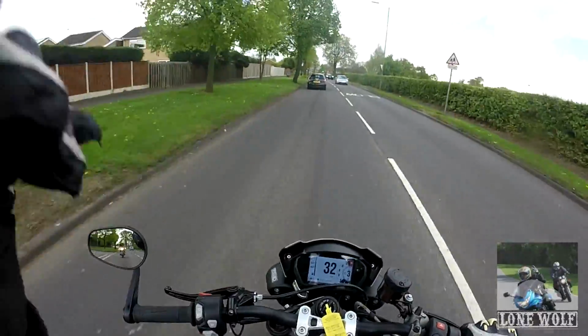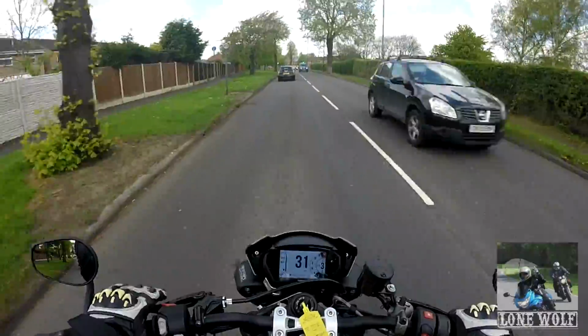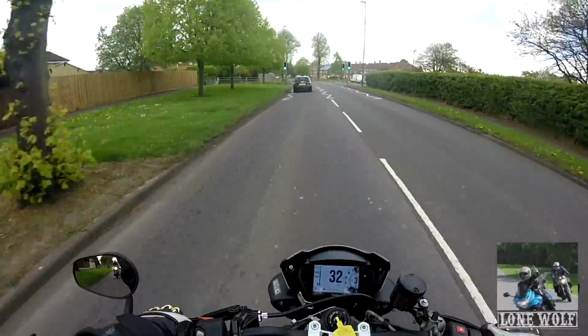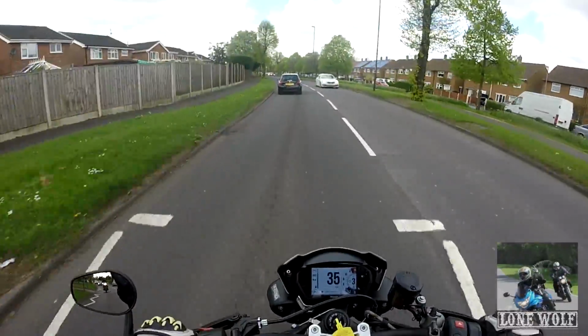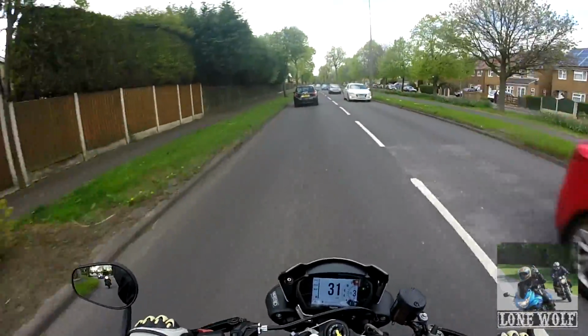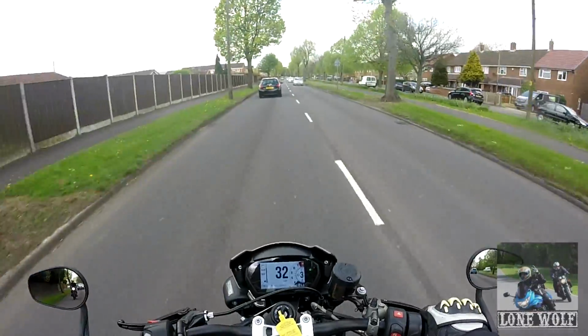So they've upped the CC from 675 to 765. Personally, I think that's to counteract the Euro 4 restrictions that we've now got. And Triumph have also won the rights to be the engine supplier for Moto2 in a few years. Now I'm fairly certain that this is going to be the engine for that as well.